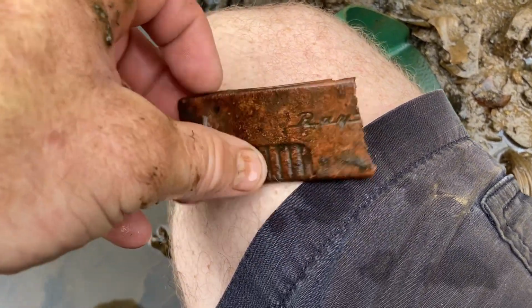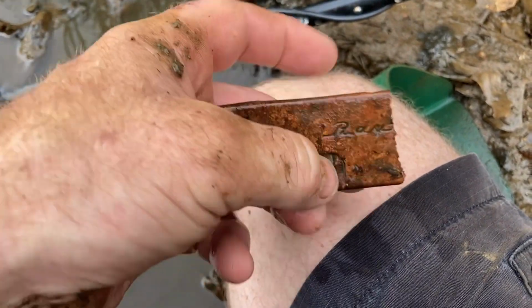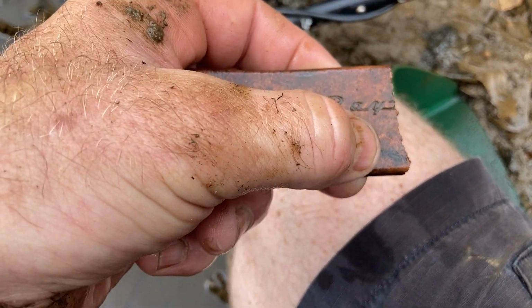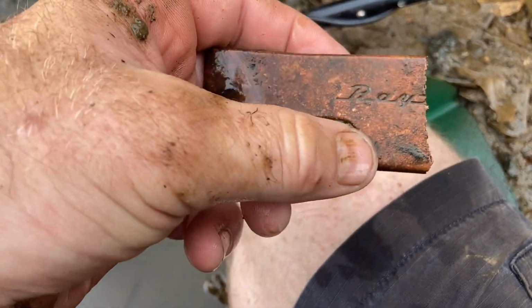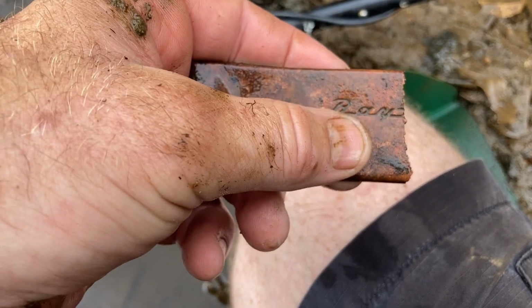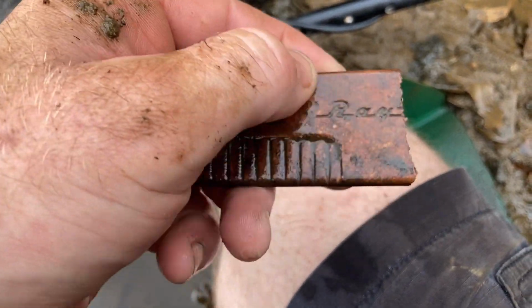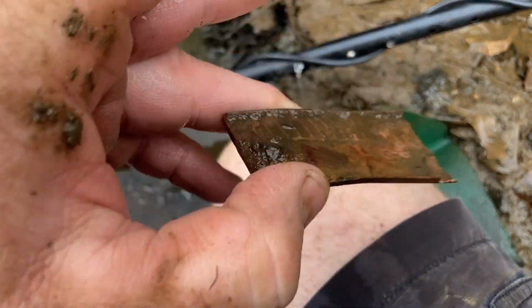Another interesting piece. It's brass, maybe copper. I think actually it's copper. There's not enough yellow in it for brass. It starts off saying Ray something. It's either from a car or maybe a refrigerator or an ice box. I've seen that signature before. It's very familiar to me, but I can't place it.